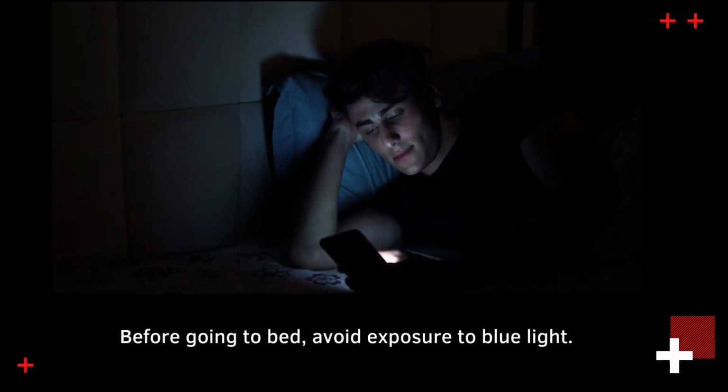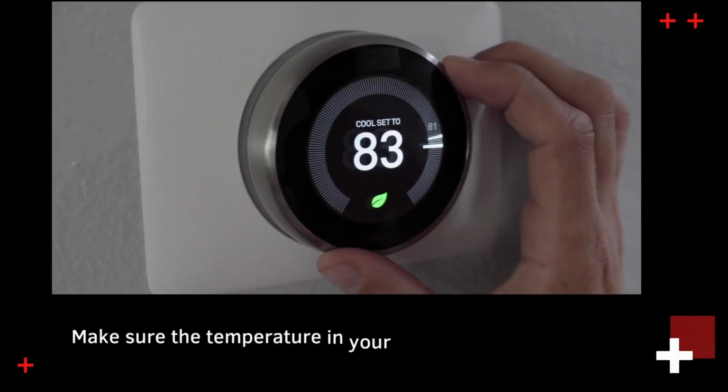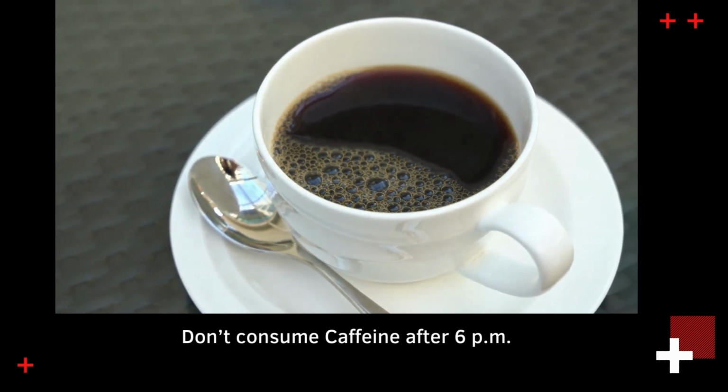Before going to bed, avoid exposure to blue light. Read a book in the evening. Make sure the temperature in your bedroom is comfortable. Don't consume caffeine after 6 p.m.